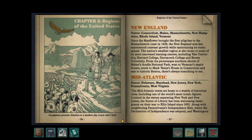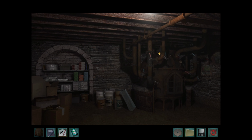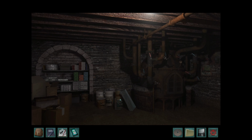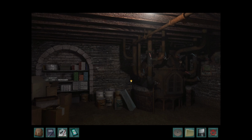I wonder if we need that some way. I don't keep the book, do I? Okay. Is there anything else in here? I probably need that book at some point, don't I? Okay, but maybe not now. What is all this about? All these levers. I must not need to do this just yet. Huh. Interesting.